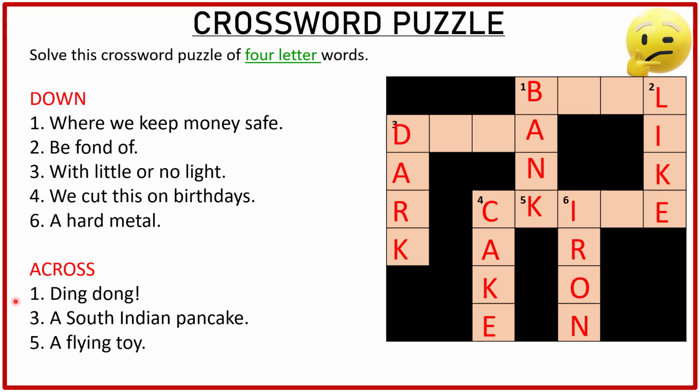Now across. First, ding dong. What makes ding dong sound? Correct. Bell. 3. A South Indian pancake. What is a South Indian pancake? Correct. Dosa. 5. A flying toy. What is a flying toy? Correct. Kite. So, did you have fun cracking this crossword puzzle?